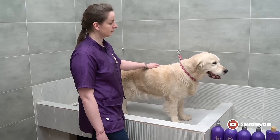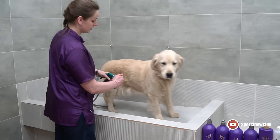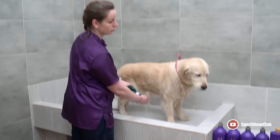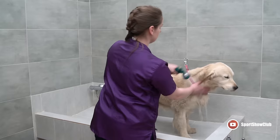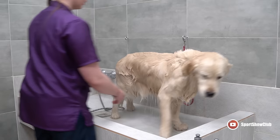We're in the washing area and to start with, we thoroughly wet the dog's fur. A golden retriever's coat is very thick with a dense undercoat. That's why we need to wet it thoroughly with warm water. Come here, Varia. Turn around. Good girl.